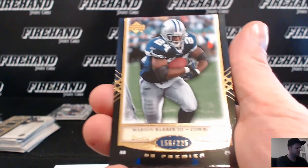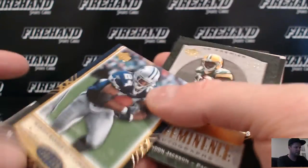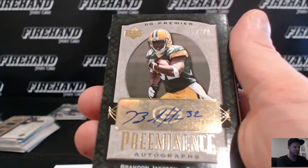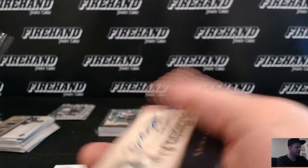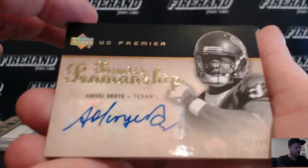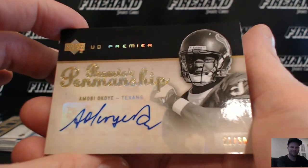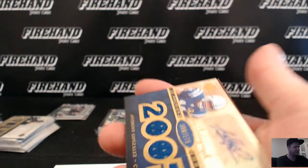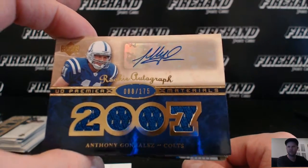Marion Barber, the Cowboys. E. Dirks. Oops. Brandon Jackson autograph, the Packers. Frankie 1423, 73 of 99. Amobi Okoye, number to 50 for the Texans, JTYC0919. Another Anthony Gonzalez for the Colts, 88 of 175, DM13.